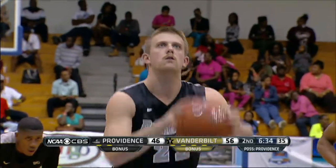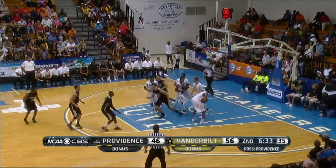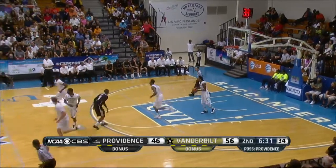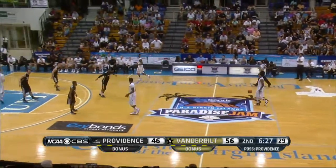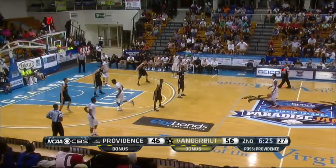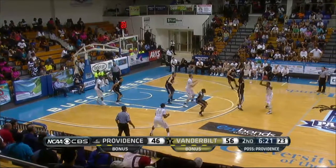At Bancroft, all his points have come at the line. He is 3 of 4 at the line this season. He actually grew up next door to Dave Gavitz, who's obviously a guy that's well known in Providence lore. Big East commissioner and was the head coach of the Providence Friars from 1969 through 79.